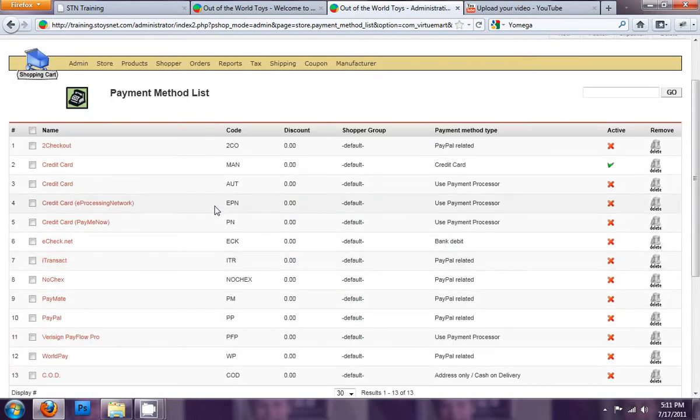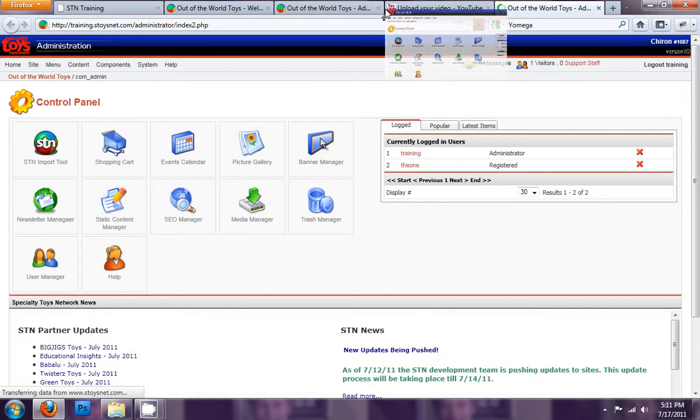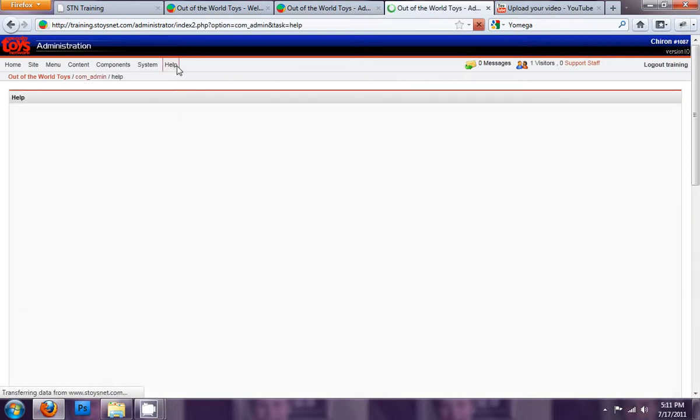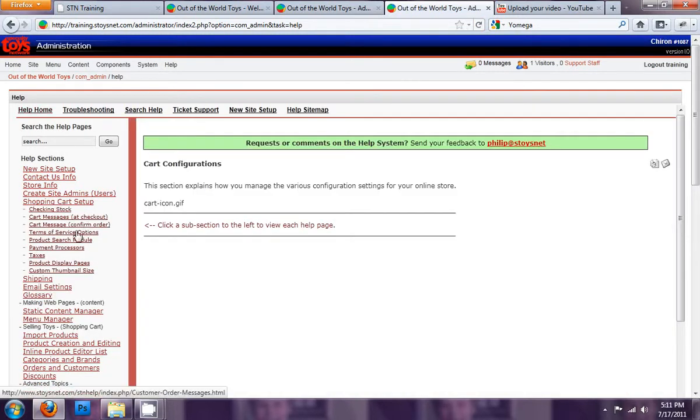Some of our standard ones, and again, I'm going to go ahead and open up a second tab on the back end. The reason I'm doing this is just to show you where more of this information is found. It's one of those things you're going to want to look at, but we are here to help you. If you go to shopping cart setup, you'll go to payment processors.